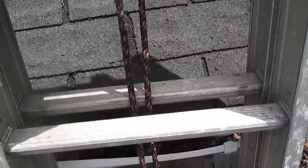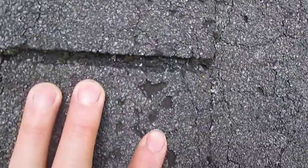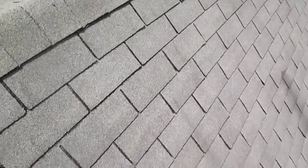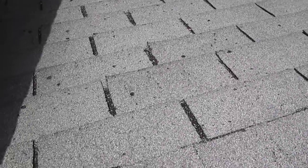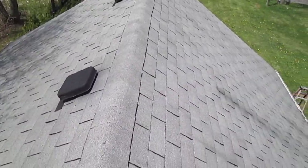So when you go up here, they never look better when you get up here. They always look worse. Sure enough, you can see the aggregate's worn off in spots. Lots of little spider web cracks in it. This is kind of steep right here. This is about an 8 pitch. Same thing up here, wearing off the peak on that side. Lots of little black spots where the tar paper's beginning to show through.